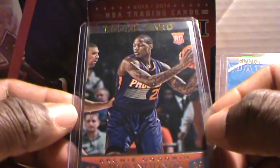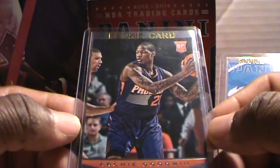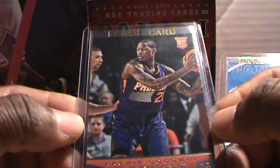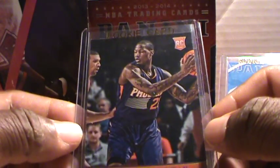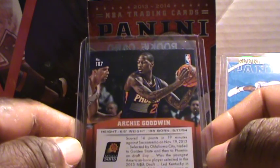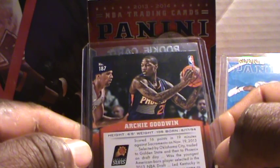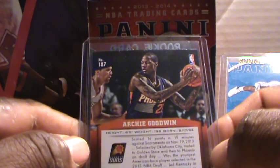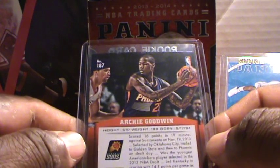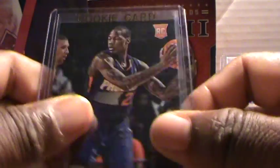And up next we have Archie Goodwin from the Phoenix Suns. This is card 187. Height is 6'5", weight 198, born 8/17/94. Drafted first round from Kentucky.